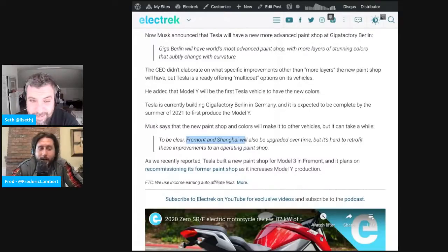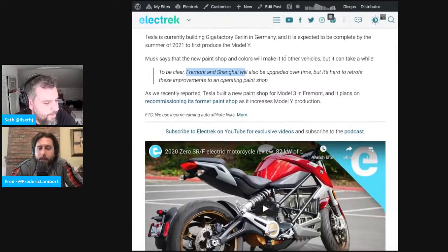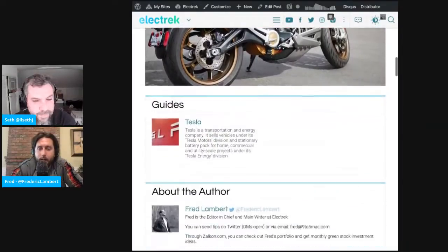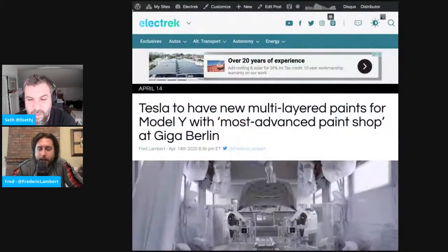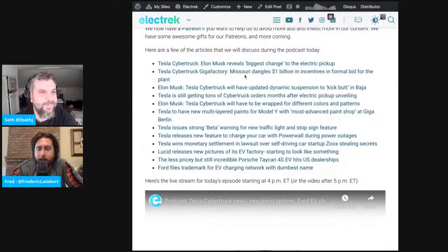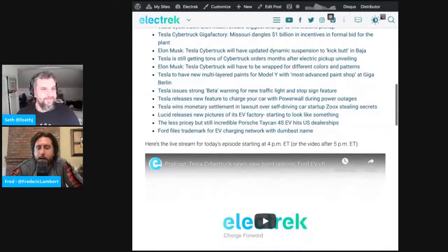Yeah, and frankly, the paint shop is an area Tesla needs some improvement on. One of the big complaints about, especially early Model 3s and Model Ys, is the paint quality. Yeah, there can always be improvement with that. So let's keep a look on what Tesla does with the paint shop in Berlin and how it ends up being the most advanced, if it does.